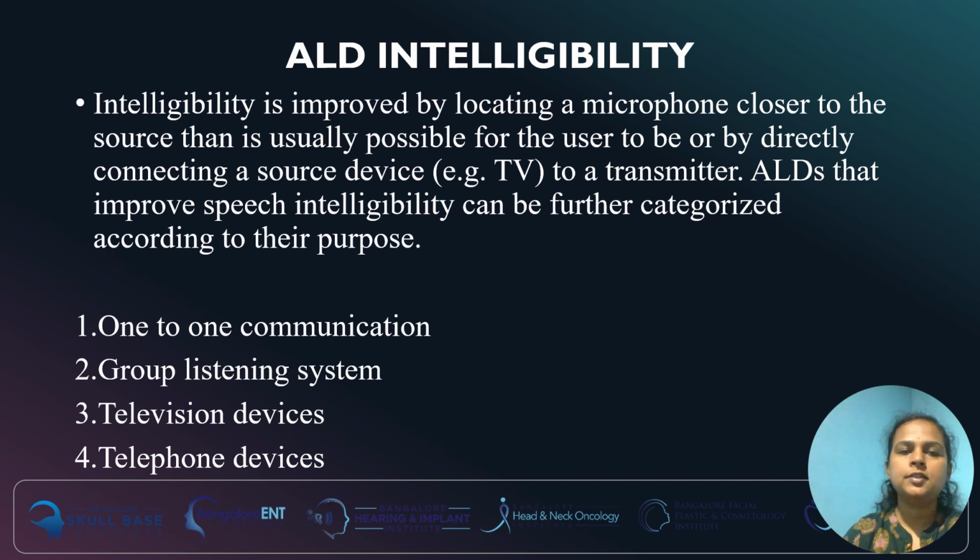ALD intelligibility is improved by locating the microphone closer to the source than is usually possible for the user to be, or by directly connecting a source device such as a TV to a transmitter. And ALDs that improve speech intelligibility can be further categorized according to their purpose: one-to-one communication, group listening systems, television devices, and telephone devices.